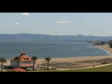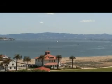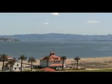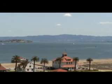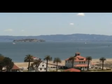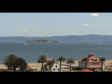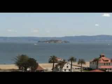And you might be able to see a white building up against the hill. That's the Claremont Hotel, a fine old Victorian hotel. To the left of that, there's a tower against the green hills. That's the University of California. One of the great universities in the world, unless you went to Stanford.